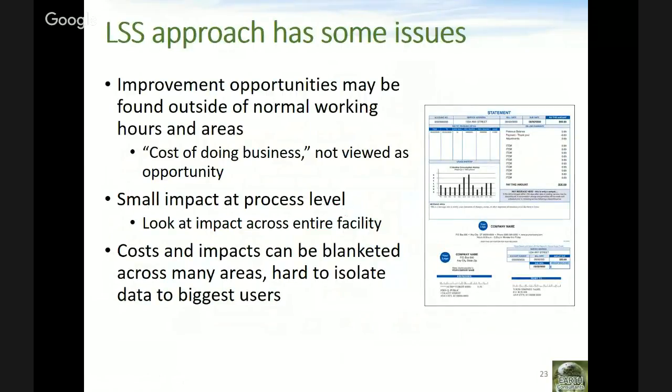So that's part of it. Some other comments I'll make. Improvement opportunities can sometimes be found outside of working hours. So with the lean approach, we go and see. Well, usually we're going and seeing when the work is being done, but a lot of the opportunities are outside of work when the work's not being done, like leaving things on. So we have to use these go and see events where we're going at different times a day to pick that up. And that's not naturally done all the time.